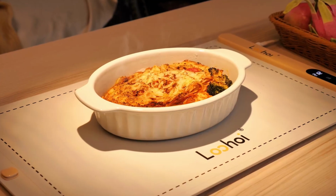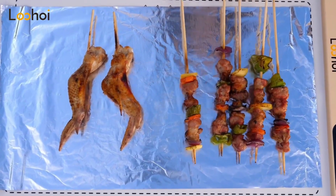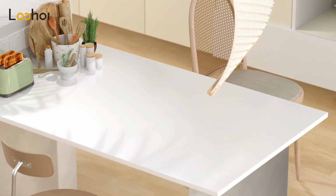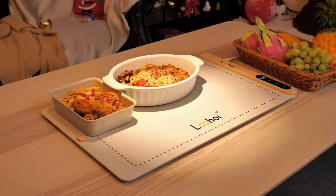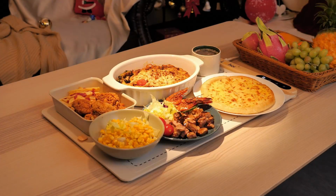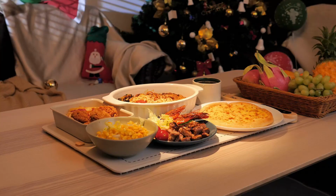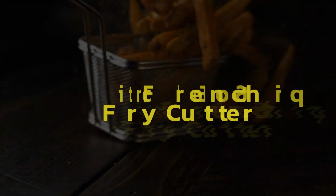It's silicone coated, making it non-slip and heat resistant, so you don't have to worry about dishes sliding off, and it has adjustable temperature settings, which means you can customize the heat for different dishes. Here's a fun idea. Use it for holiday dinners when everything needs to stay warm, or even during family game nights when snacks tend to sit out for a while. But it works best with smaller dishes, so if you're feeding a crowd, you might need more than one mat.